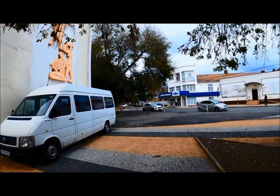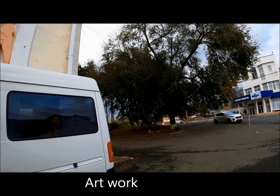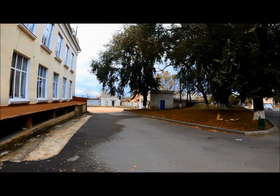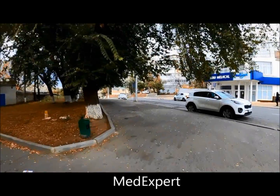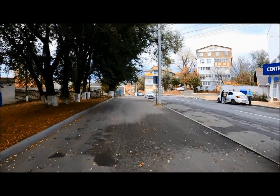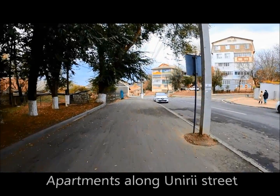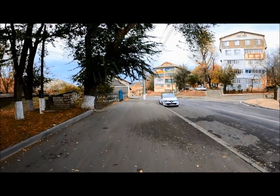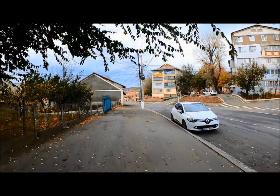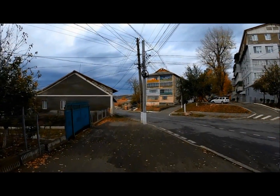The Palace of Culture has some communist, socialist style. These are the medical offices and some interesting looking apartments along the street. Most houses will have a small garden.